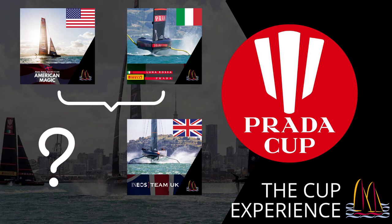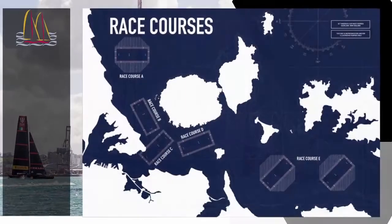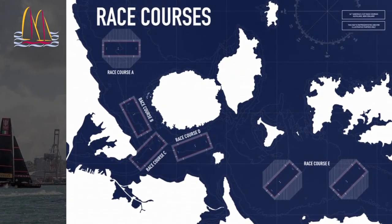Jack, I heard the breeze is going to be a little bit lighter today. Yeah, it's something on the order of 9 to 14. They're going to be out on about race course just between Rangitoto Island and Takapuna Beach. They're going to be a little bit further north than they were, which is sort of the race course B on the diagram here. Again, Ian Murray does a great job of running these races. That's where they're going to be out. Let's watch the action out there today.